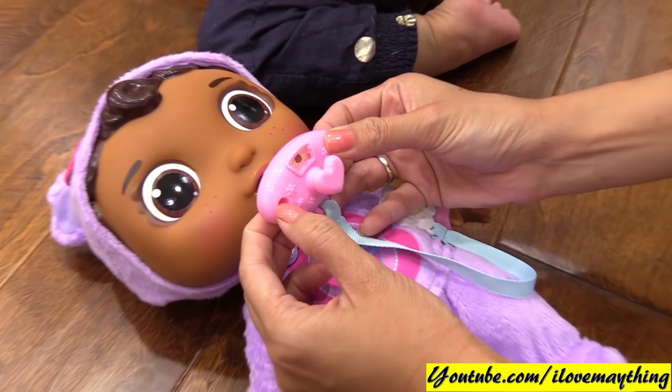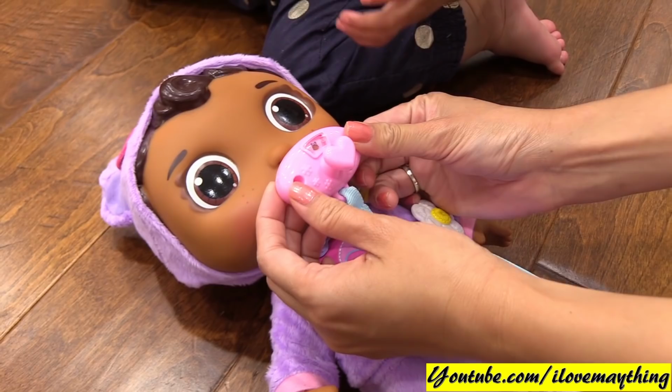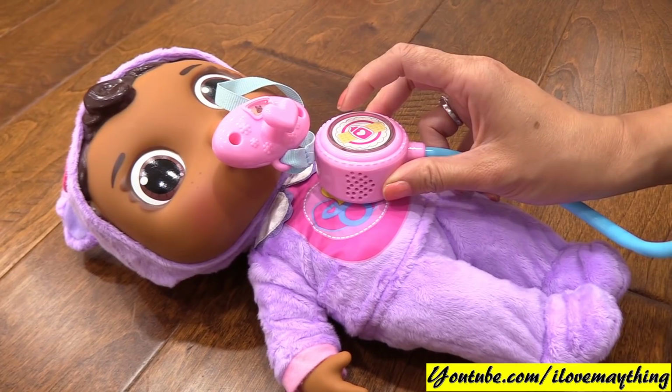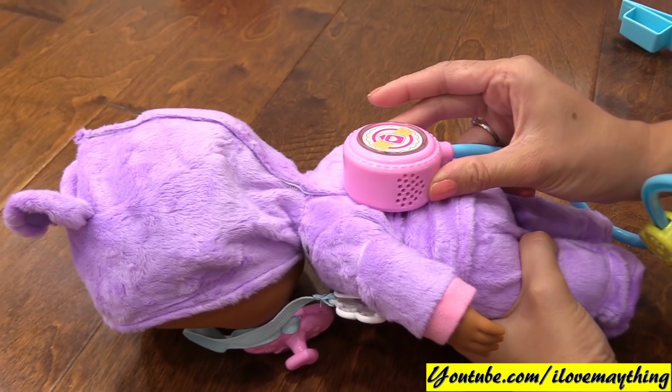Baby Sese! Oh! What's going on? Checking her temperature? Sometimes babies cry to tell us if they're hungry or sick. Baby Sese is sick. Let's give Sisi a checkup. Oh, Sisi, there you go. Baby Sisi. How about her lungs, mommy? Let's check her lungs. Baby Sisi.